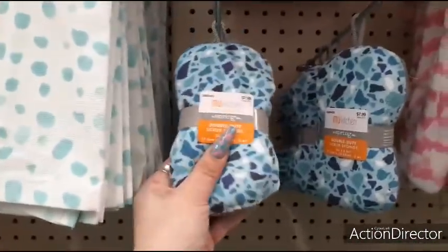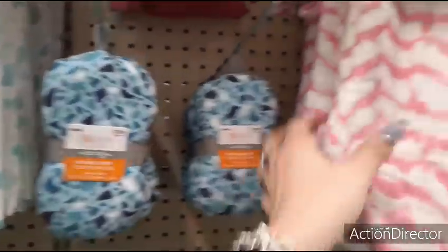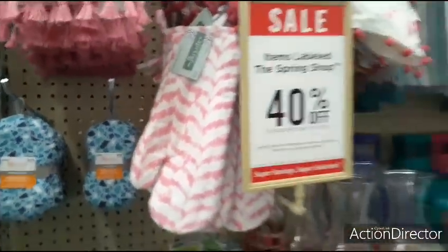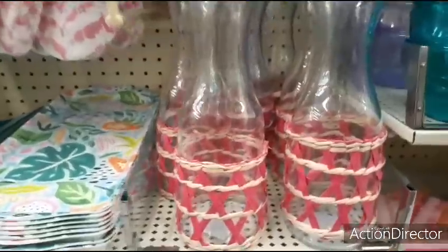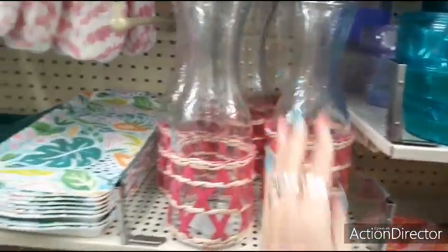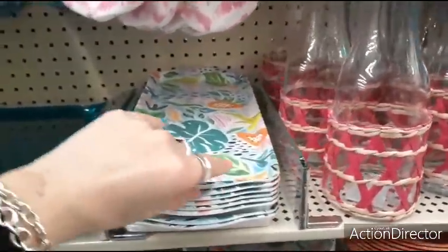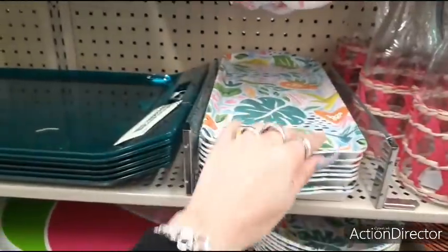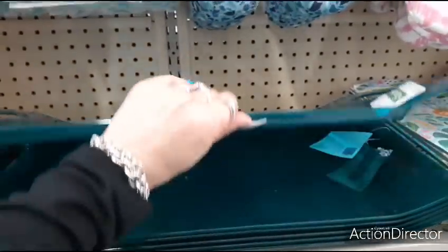$9.99. Huh. Double duty sponge, $7.99. I do like the pink and white oven mitt, $7.99. Let's take a look at how much this is, $13.99. Melamine platter, $3.99. These platters are really big, $9.99. That's pretty good. Plastic.